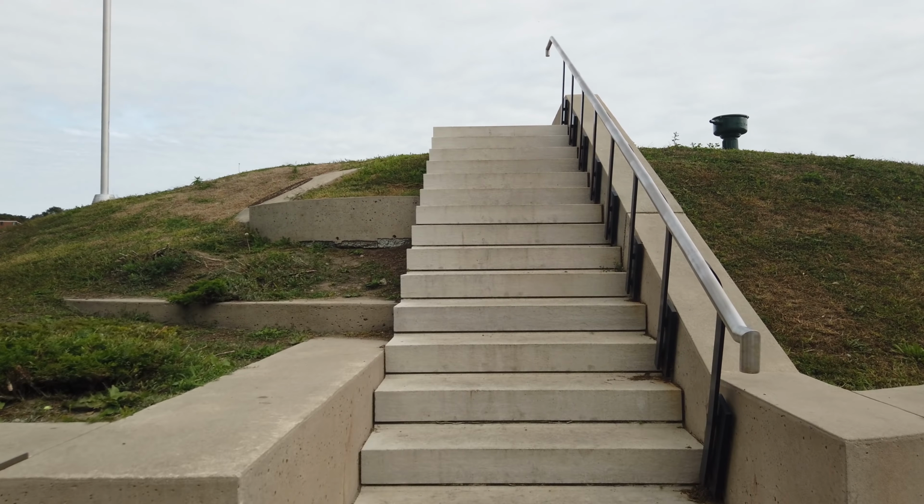So I'm actually not on the water treatment plant property grounds right now. I'm just a few feet on the western edge, but I want to come take a look at what the beach looks like down here.